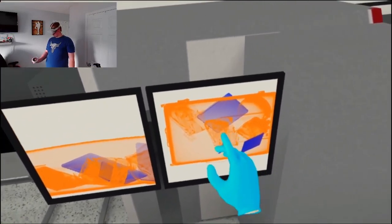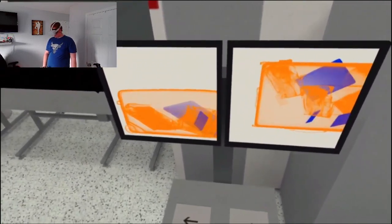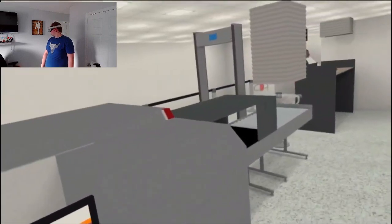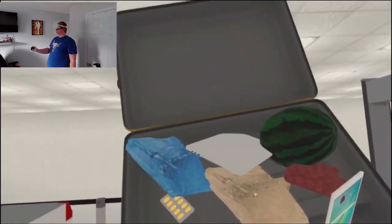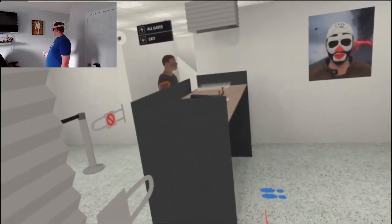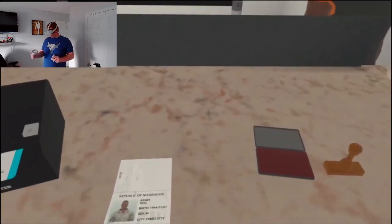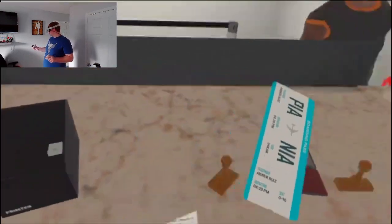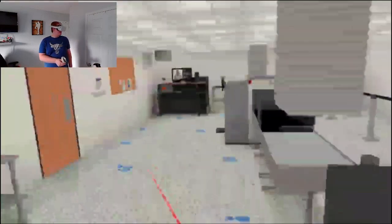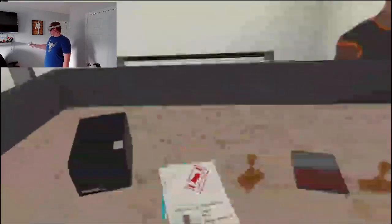Sir, we have a lot of electronics. We may need to search. Electronics, cool, cool. And medications, sir. We do not recommend that you bring medications onto the plane. However, everything does seem to be looking good for you, so welcome to the country. Oh, yeah, my bad, homie. I forgot to hit the button. It's over here. So welcome to the country.